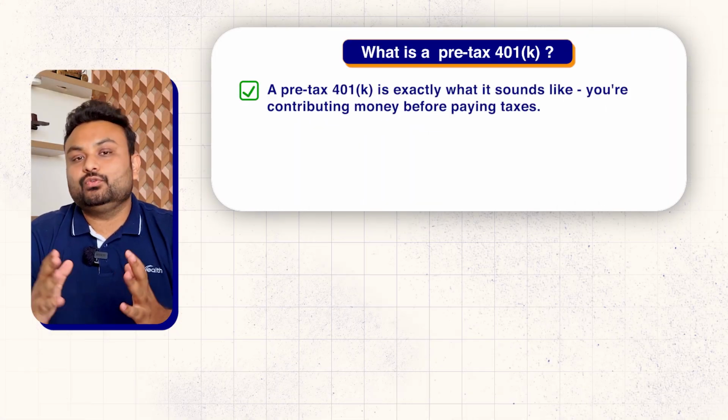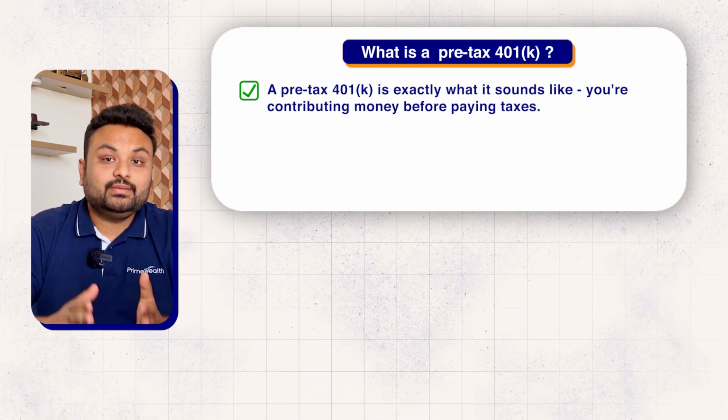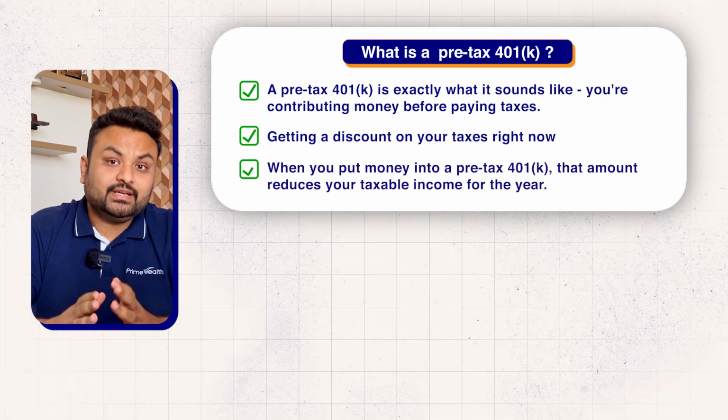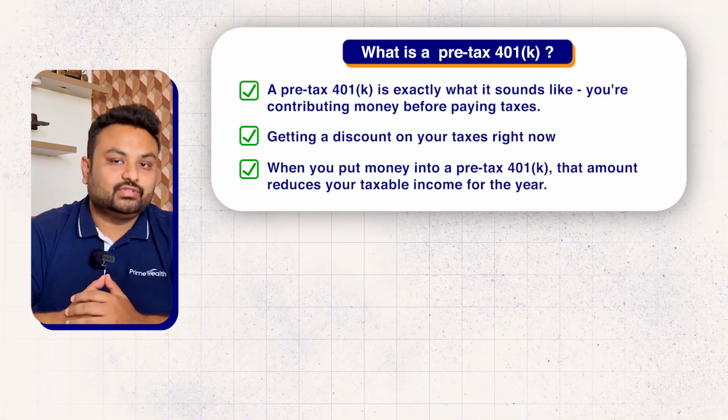A pre-tax 401k is exactly what it sounds like. You're contributing money before paying taxes. Think of it as getting a discount on your taxes right now. When you put your money into a pre-tax 401k, that amount reduces from your taxable income of the year.